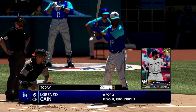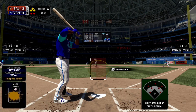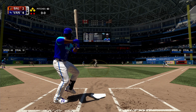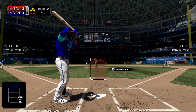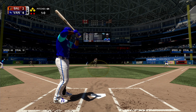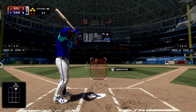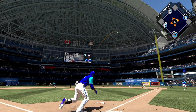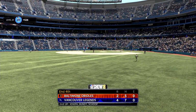Digging in to try it again. Lorenzo Cain, 0 for 2 with a fly ball and a ground out on his line to this point. He's set and the pitch. 4-1. High strike there, and it's 1-1. Now the 1-1 pitch. Popped up. Alvarez has a play, and that ends the inning.